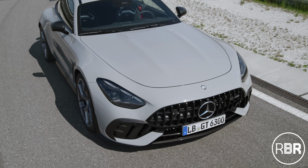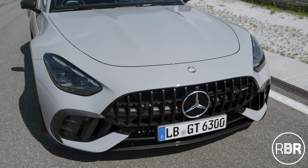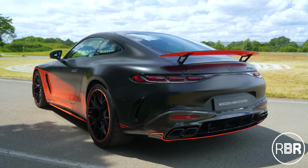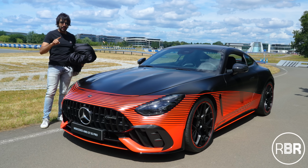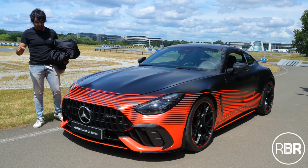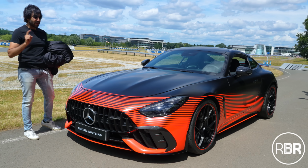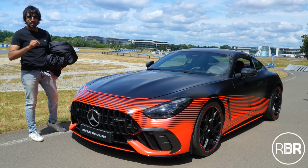It's really interesting. We've got more power, first of all. So it's up to 612 brake horsepower. They have done more on the aerodynamics to give more downforce. And finally, a whole new cooling strategy, which is portrayed by this more aggressive front end. To start off, let's have a look around it together and I can show you the big changes that they've made.